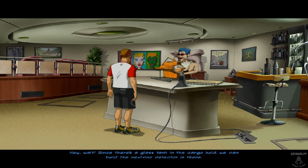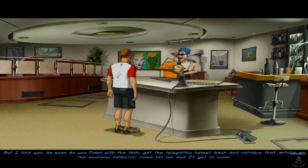Alrighty, Saturn. Hey, wait. Since there's a glass tank in the cargo hold, we can build the neutrino detector in there. Right now, it contains salt water, so you'll have to empty it out and prepare everything so we can refill it with fresh water. You won't have any trouble, because all the water that comes out of the yacht's faucets is fresh. But I told you, as soon as you finish with the tank, get the telepathic helmet back and retrieve that article on the neutrino detector. Come tell me, and I'll get to work.